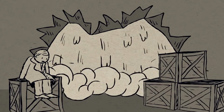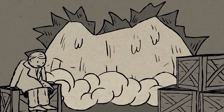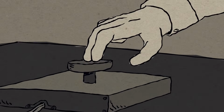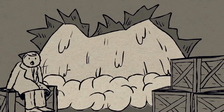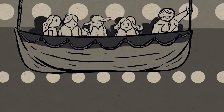The ice breaks the hull. Water begins to flood the lower decks. Nobody is panicking yet. 20 minutes later, at midnight, the ship's crew sends a distress signal through the radio frequency. Few people understand how bad the situation really is. After 20 minutes, at 12:20 a.m., they start lowering lifeboats with passengers.